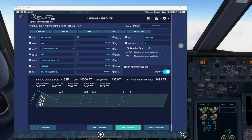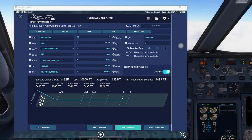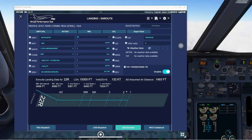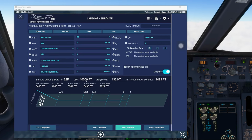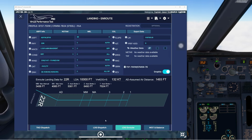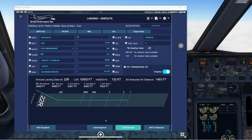If I flip my graphic, you can see brake number two gives us really nice margins here. 6,493. How much runway we have to play with is 8,944 when it's all said and done with the approach. And that takes into consideration air distance and stuff like that. So even though it says 10,000, we really have 8,900, but it still falls in. We're at 6,400, so plenty of room for the runway. That is our performance data, and we are all set.